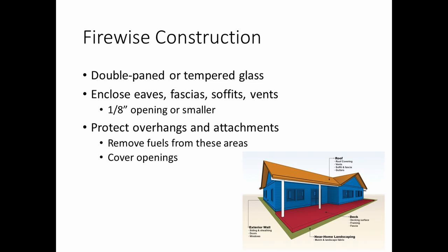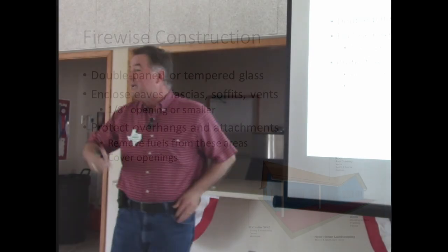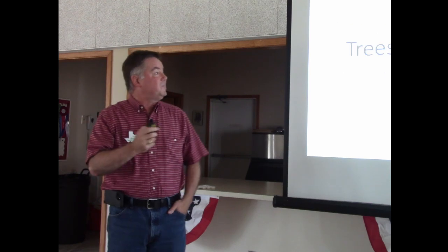But when you're composting in your gutters, what's in there? You've got fuel, you've got leaves, you've got branches, you've got Lord knows what else. Most of the stuff that's in there is flammable. So clean your gutters out on a regular basis.